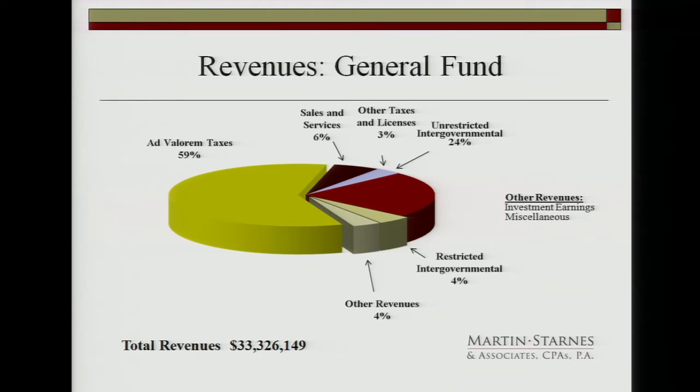The next series of slides, we like to give you a general idea of what's funding the government. If we were to take last year's slide and overlay it with this year's breakout, it would probably look very similar. Some of this is common sense. Obviously your single largest revenue is going to be your tax revenue. Your second largest revenue is going to be your unrestricted intergovernmental revenue. Those are the sales and use taxes that the state collects and remits to you.